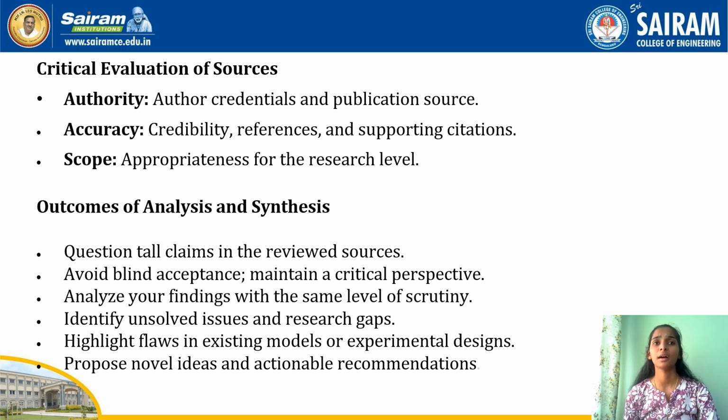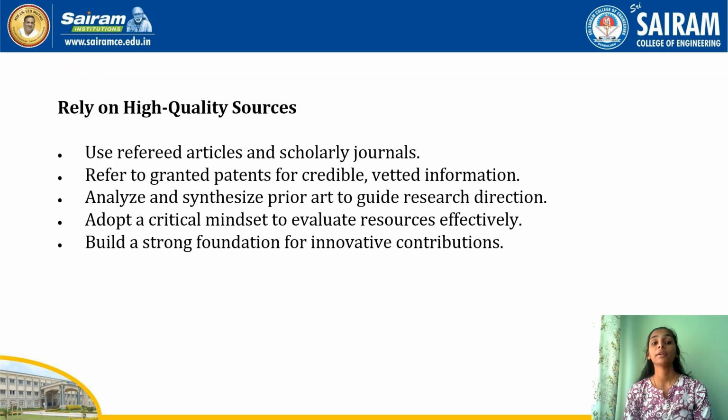A rigorous critical evaluation can be paired with a thoughtful analysis to ensure that our research is robust, innovative and more impactful. Next, relying on high quality sources. In research, relying on high quality sources is crucial to ensure credibility and reliability. Begin by using refereed articles and scholarly journals, which provide peer-reviewed and authoritative content. Additionally, granted patents are valuable resources that offer credible, vetted information.